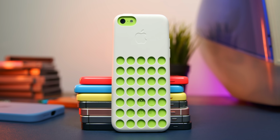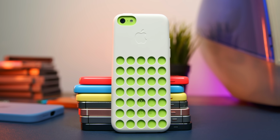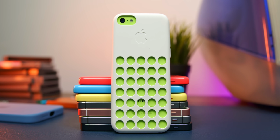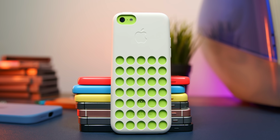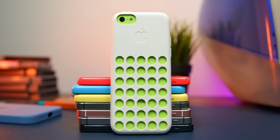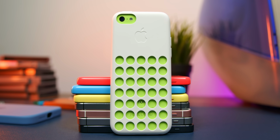Their way to do this was not just to have a window for the Apple logo, but instead a bunch of holes for the colorful plastic of the 5C to peek through, along with the subtly imprinted Apple logo to let you know not only was this an iPhone, but an iPhone with a case made by Apple themselves.